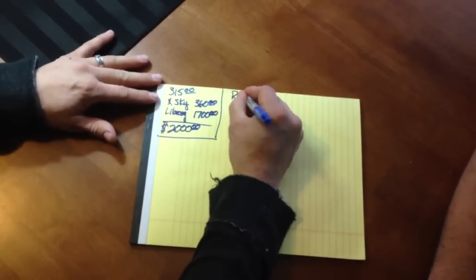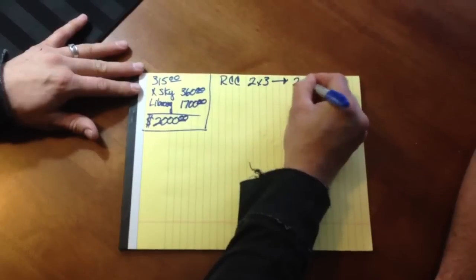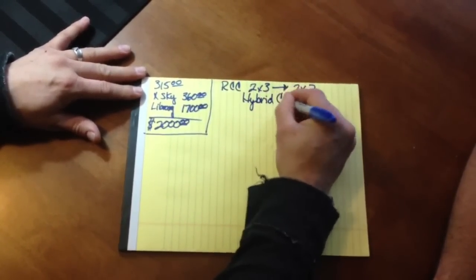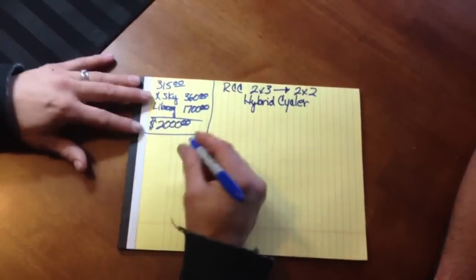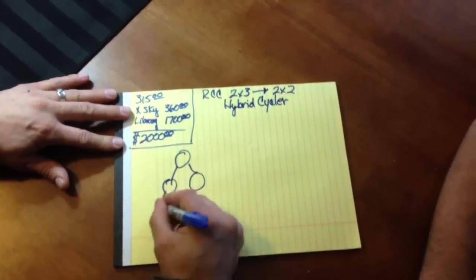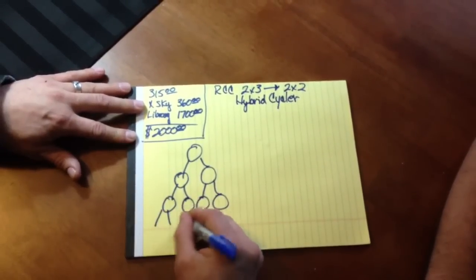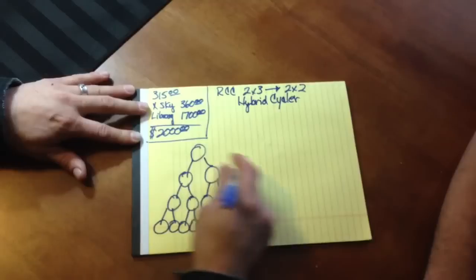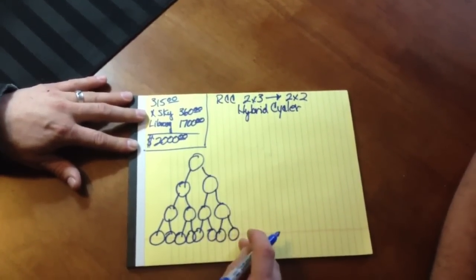Rocket Cash Cycler is the first of its kind 2x3 into a 2x2 hybrid cycler. What does that mean? Well, you remember a while back they used to have these things called money boards or gifting boards? Yeah. The whole idea behind it was, let's say, I draw a few circles for you. We've all seen this before. This is a simple 2x3 matrix. It just means two people got involved, came in, involved two more people, who then in turn involved two more people, 2 by 3 different levels.